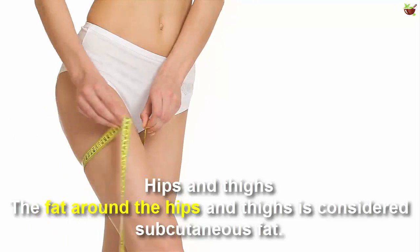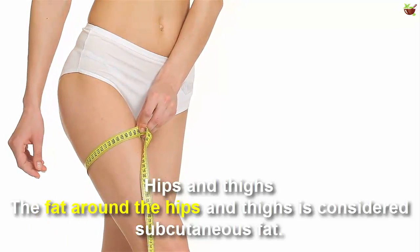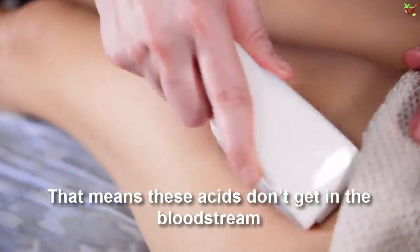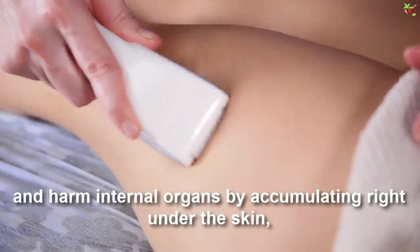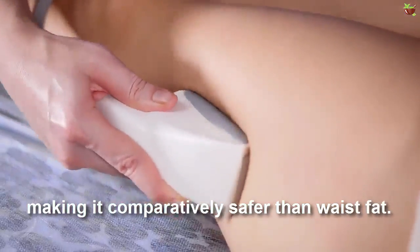Hips and thighs. The fat around the hips and thighs is considered subcutaneous fat. That means this fat doesn't get in the bloodstream and harm internal organs, accumulating right under the skin, making it comparatively safer than waist fat.